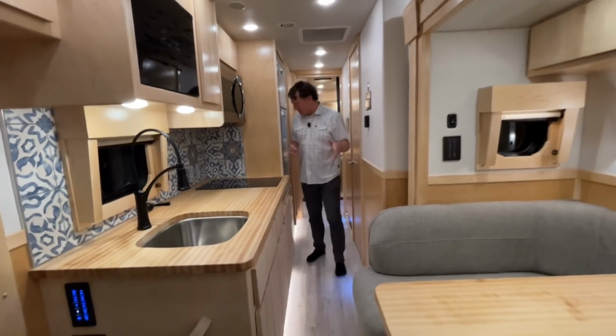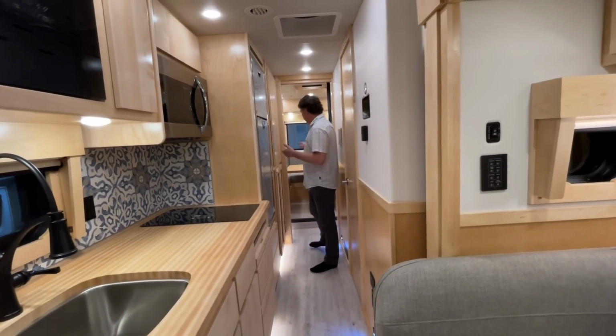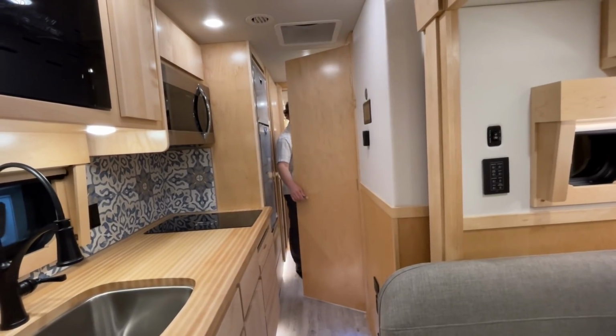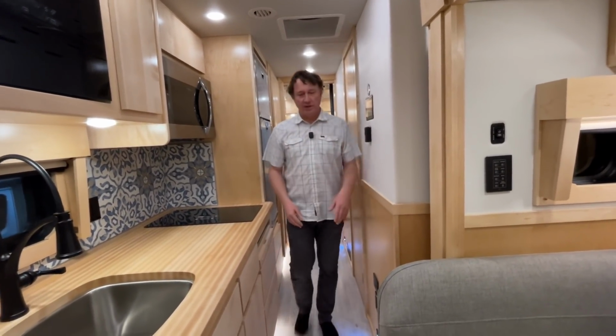So you can tell there's a decent amount of room. I can still get to my fridge. I can still get to my washer dryer, and I still get to my back area, and then I can get into the full bath here. So we'll flip-flop around just a little bit.